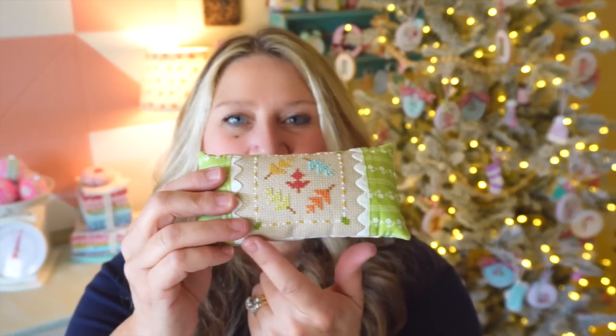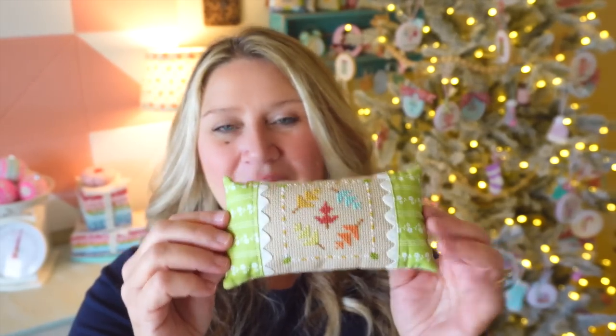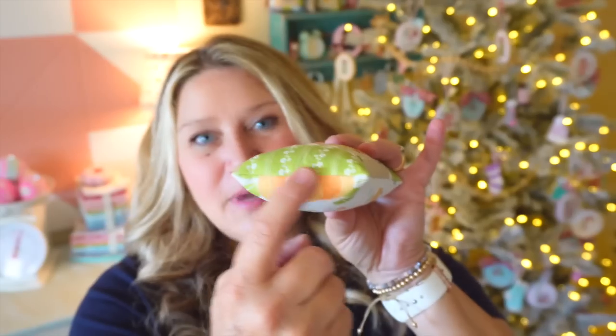Whenever possible, I try not to leave the opening for turning my pillow by the cross stitch because the cross stitch fabric tends to fray and it's just a little bit harder to deal with. So I just left my opening on one of these edges and then hand stitched it together.